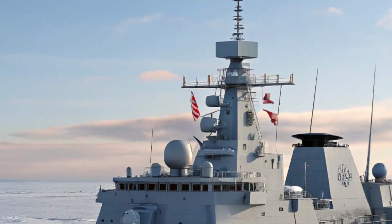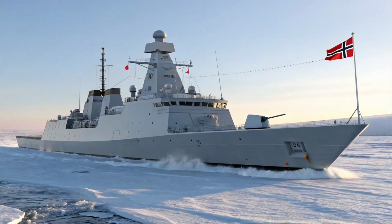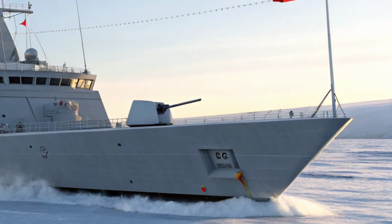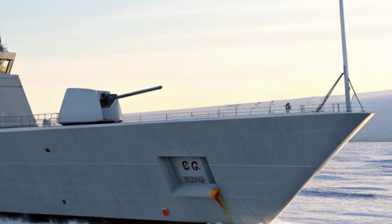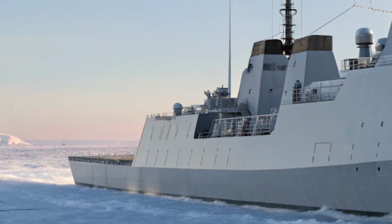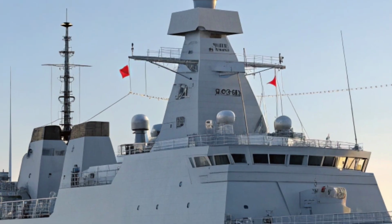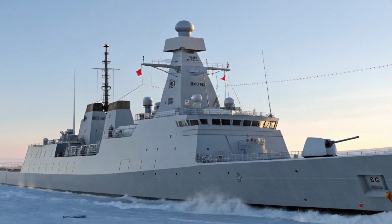When it comes to firepower, the Fridtjof Nansen packs a serious punch. For air defense, it carries RIM-162 evolved Sea Sparrow missiles, launched from an 8-cell Mk-41 vertical launching system. These are high-speed missiles designed to intercept and destroy incoming aircraft or anti-ship missiles.